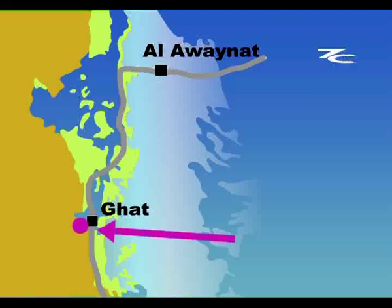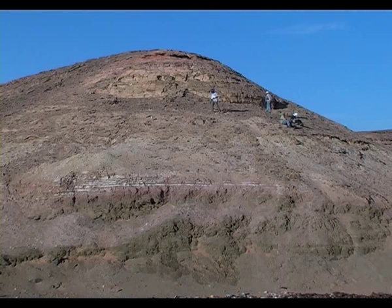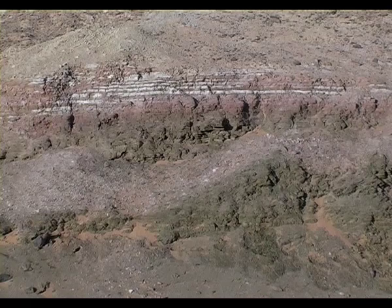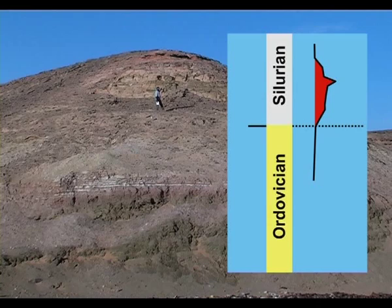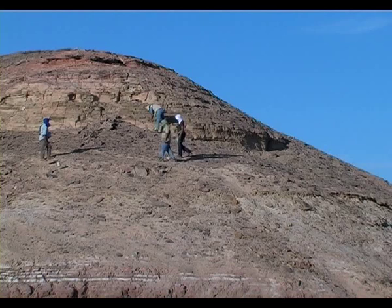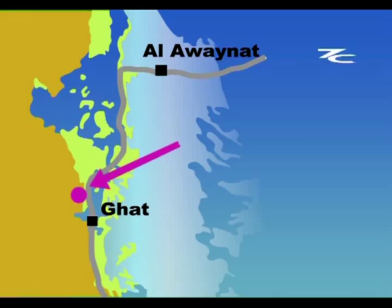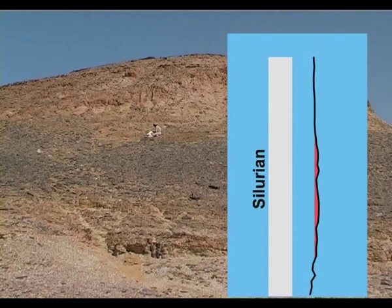The first section studied lies only 3 kilometers southwest of Ghat. Here, the Silurian shales are directly underlain by a latest Ordovician fine-grained unit and the late Ordovician green Melez Shukran formation. The Mamouniyet sandstone has not been deposited here. The uranium concentrations of the Silurian shales are high and reach values of up to 50 parts per million. The hot shale has also been identified 10 kilometers north of Ghat. Uranium concentrations here, however, do not exceed 18 parts per million.